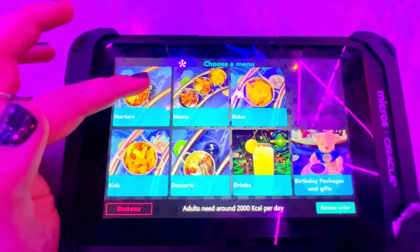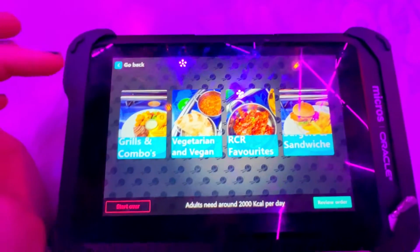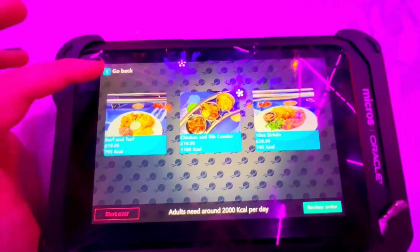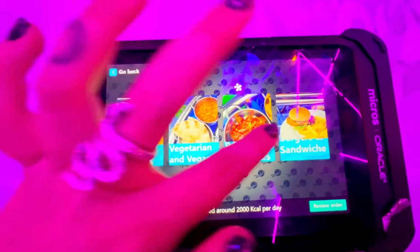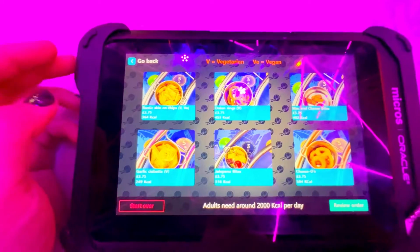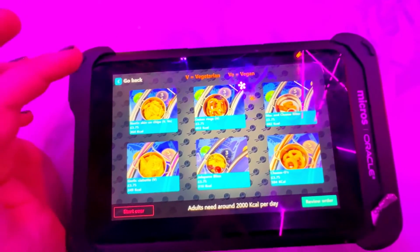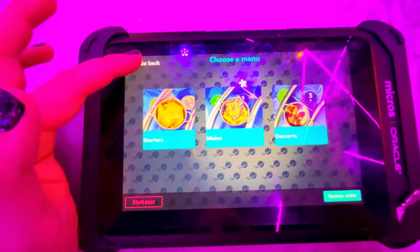So yeah, when you go to the roller coaster restaurant, you'll be given a tablet to order your food, and there'll be different categories that you can select as you're looking through the menu. So you have things like starters, mains, desserts, kids meals, drinks, and even souvenirs like birthday gifts and toys. It's very easy to order.